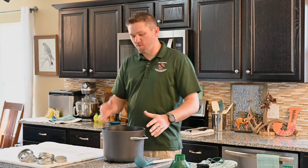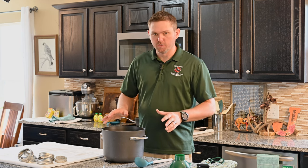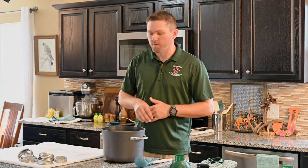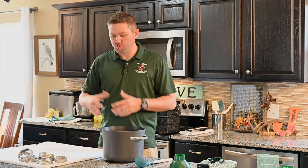So we've brought this pot over from the stove after we've got our good hard boil, and we're gonna let it cool just a little bit while we're moving our jars over here in a minute. But you'll notice I've put a towel down on the counter. That's gonna let the jars cool down a little bit more slowly as the jelly's transferred into it.